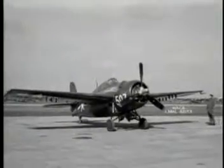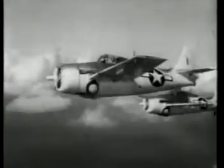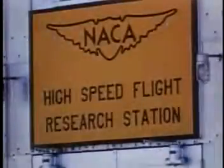When Langley researchers streamlined the U.S. Navy's Wildcat, it was able to fly a full 45 miles per hour faster. Improvements like this were seen in virtually every aircraft evaluated, undoubtedly saving many lives. After the war, a large part of NACA's focus turned to jet-powered aircraft.